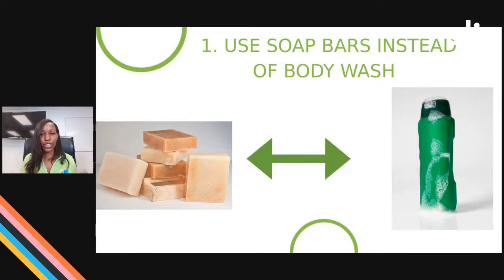And I know what you guys are thinking. You like your sweet smelling body wash, but there are a lot of companies that are making their scented body wash in soap form. So they're making soap versions of their scented soaps. I saw that Bath and Body Works the other day was advertising their soap bars in the different scents that also come in their body wash. So you can actually consciously make that effort to switch over to soap instead of body wash.